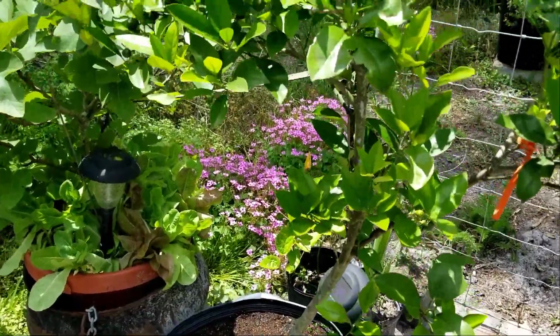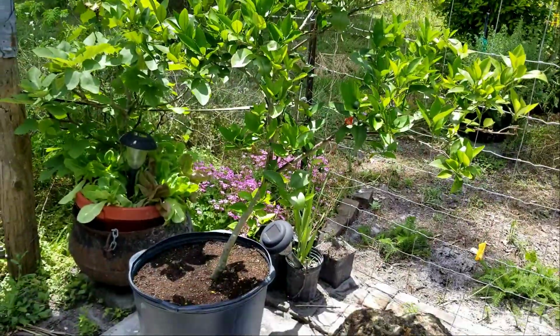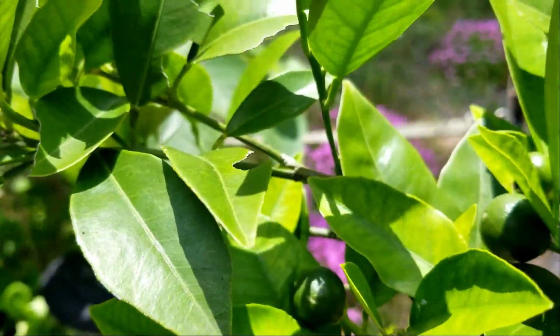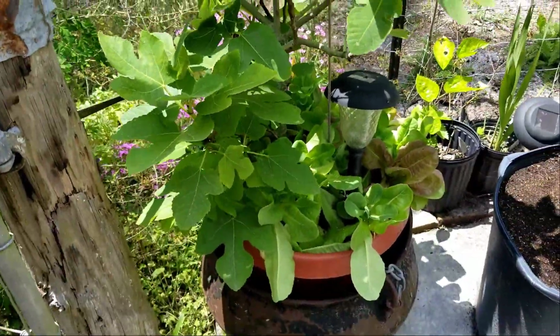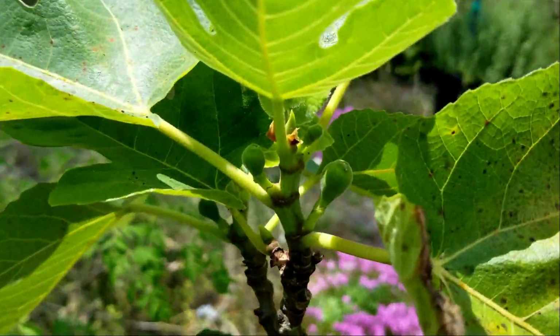If you don't have room to plant citrus, keep it in a pot. It works just fine. This one is a blood orange and every year it makes beautiful blood oranges. There are a whole lot of them. Same for figs. This one is in a pot and it doesn't mind, it makes figs anyway.